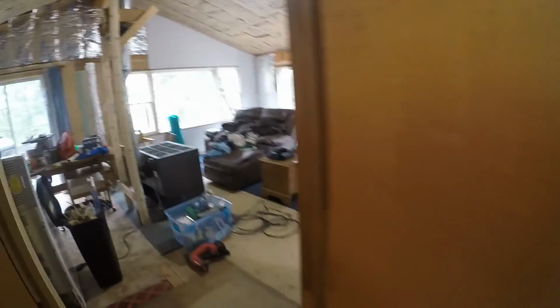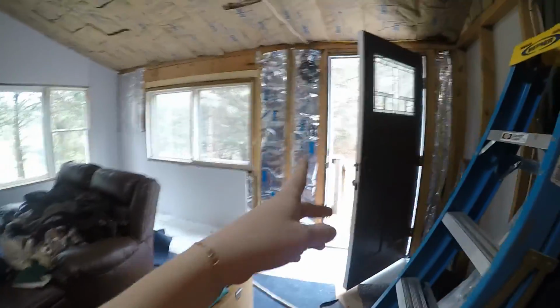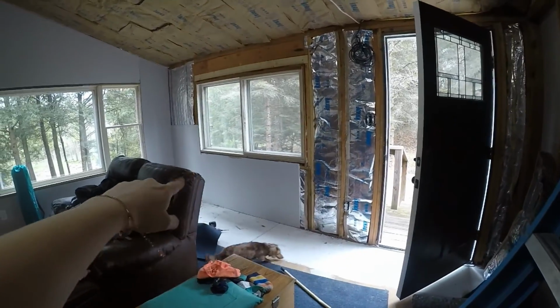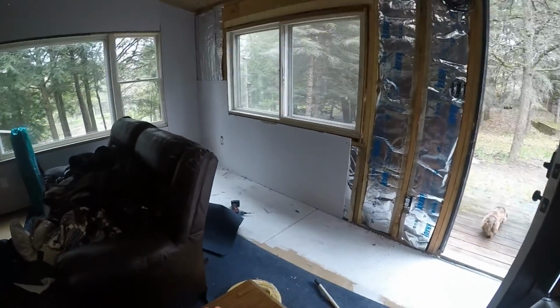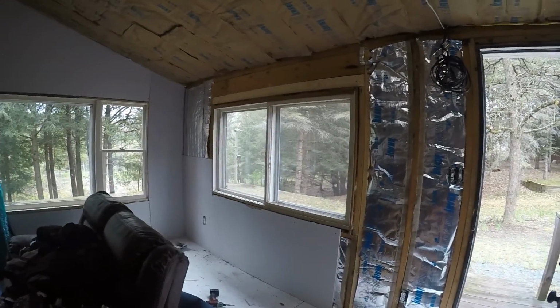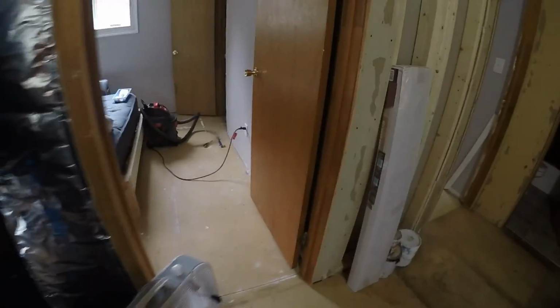And it is a complete disaster out here, but Arnold ripped the paneling and the drywall off this wall, fixed all of our electrical here, and then is putting up new drywall in this wall. And then I am continuing on in our bedroom.